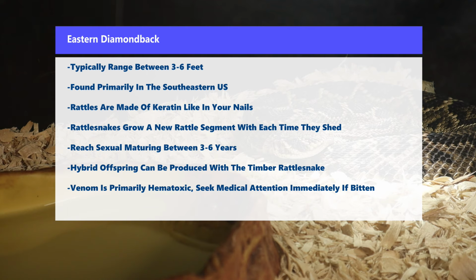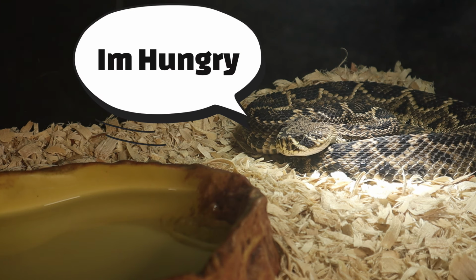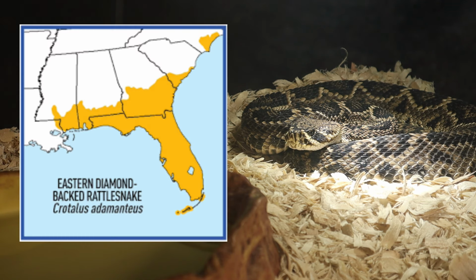So they can get 7 to 8. Some people even say they get bigger than that, from what I hear from the comments. They have a distinctive pattern of diamond shaped markings going down his back, hence the name Eastern Diamondback rattlesnake, or EDR for short, what I like to use for a lot of my videos as well. I also got an awesome map here on the left side of the screen, so make sure you check out the range map so you can see exactly where this snake is located.